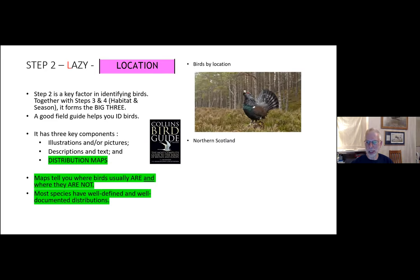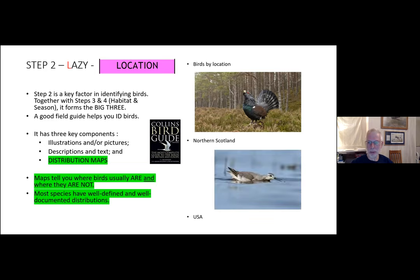So birds by location. Here's a capercaillie. You will not find it in Hampshire today. It's only in northern Scotland. And if you want to go and see a capercaillie, and this is a cock, you have got to go up to Speyside and what have you. However, back in 1886 and 1887, somebody did try to introduce capercaillie to the New Forest. And I have this on the authority of Kelsall and Munn, which is effectively the first Birds of Hampshire book.